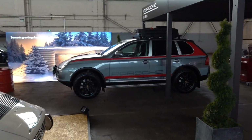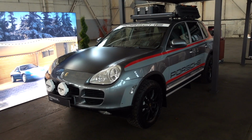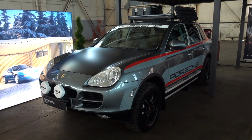We've also got a Gen 1 Cayenne, because Cayennes now, the Gen 1 particularly, is technically a Porsche Classic. It is over 20 years old and it is now technically a Porsche Classic car. I think Gen 1 cars are very, very good news.